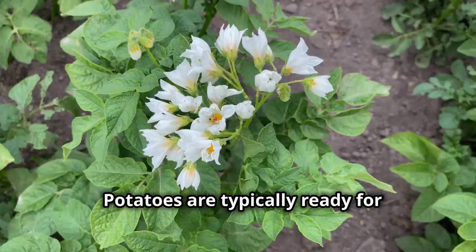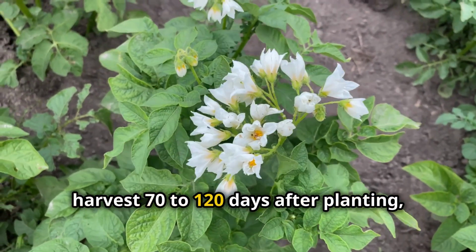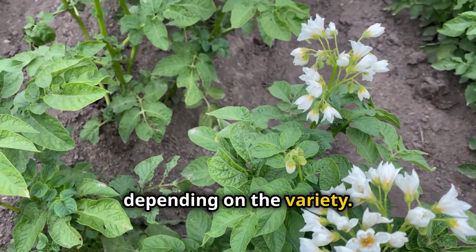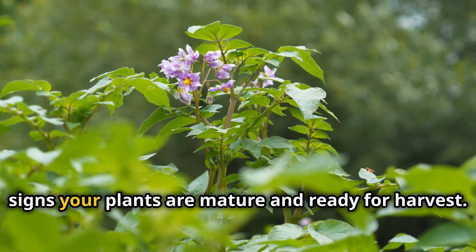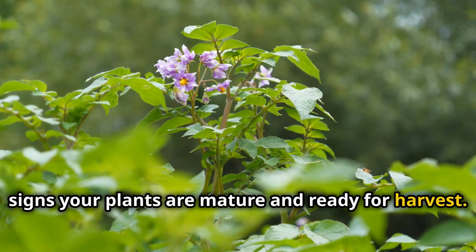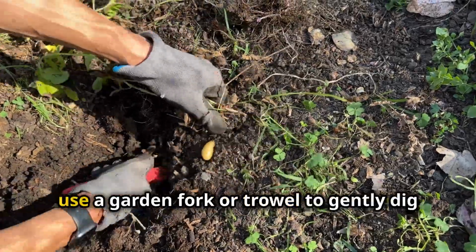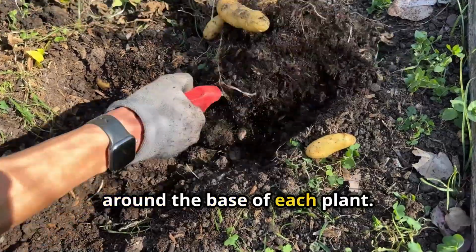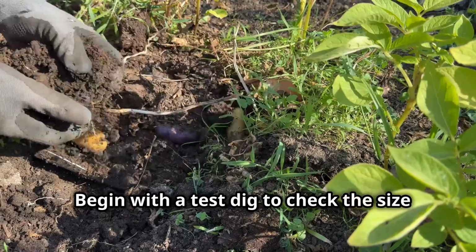Harvesting your potatoes. Potatoes are typically ready for harvest 70 to 120 days after planting, depending on the variety. Flowering and yellowing leaves are signs your plants are mature and ready for harvest. To harvest tubers, use a garden fork or trowel to gently dig around the base of each plant. Take care not to damage the tubers.